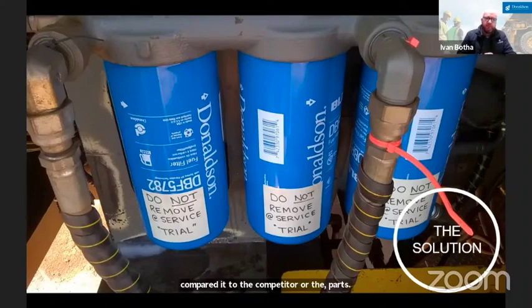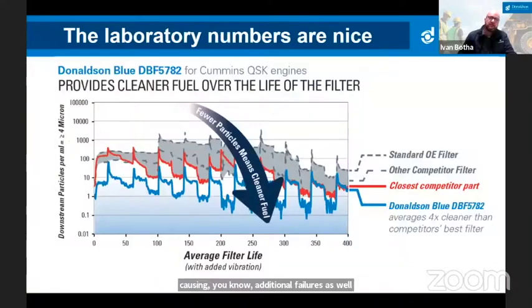So in brief, what happened with this specific application: the secondary filters were blocking quickly. The fuel system pressurized, the gerotor pump was bypassing, it was overheating, so excessive heat caused the seals to fail, and that just destroyed the gerotor pump. Ultimately, the competitor's inner pack media packs were collapsing, and that allowed contaminant downstream, causing additional failures as well.